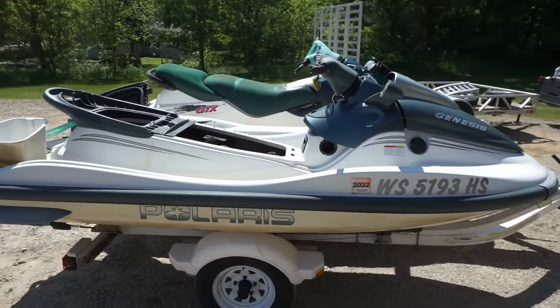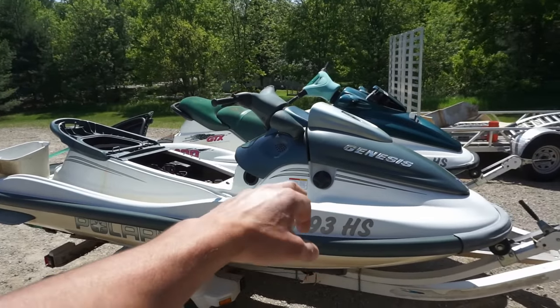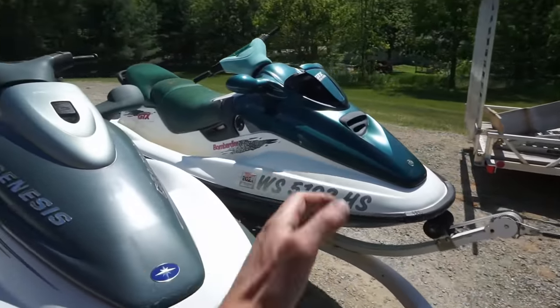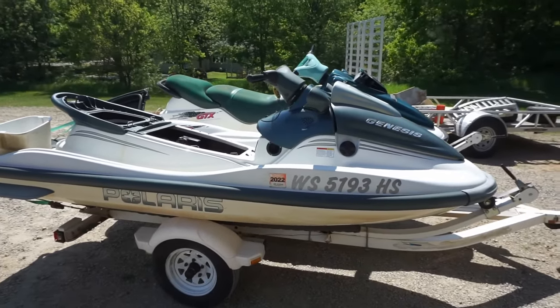We're gonna end it there for today. But yeah, both machines are running, driving. This one with the seat off goes about 45. This one's really fast. That one's running perfect. So we just have to fix the exhaust leak on the Genesis, and we'll have two good running machines.